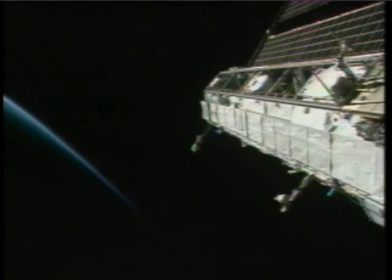250 millimeters. Excellent. 250, ground copies. Good. The leak check has been done. You have a go to perform item 5. In work, item 5, says Salizhan.